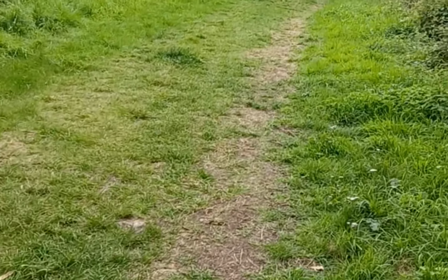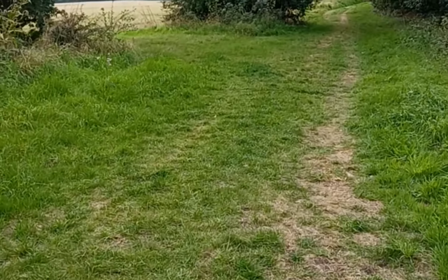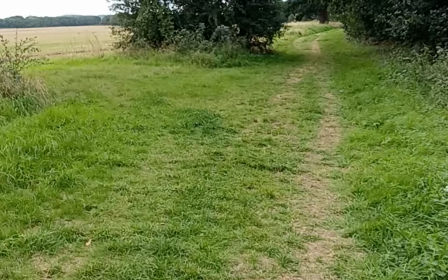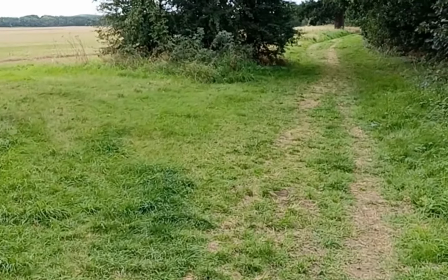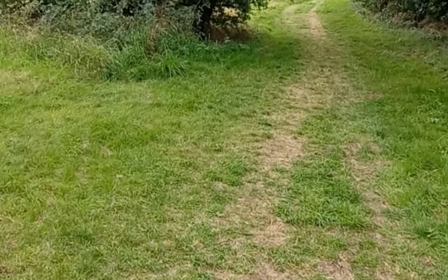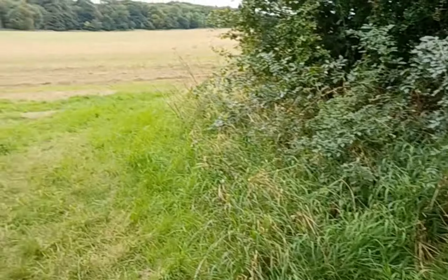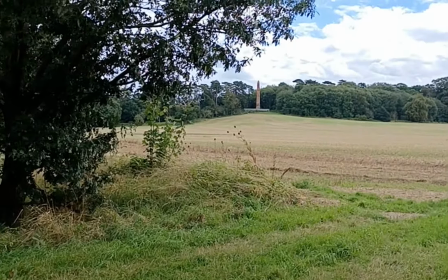Not going to do the whole route. We'll just do it in highlights. So from this gap here, we should see the Obelisk. I've never been down there before. No, nobody has. It's been private since it was owned by... Wow, there it is. There it is.